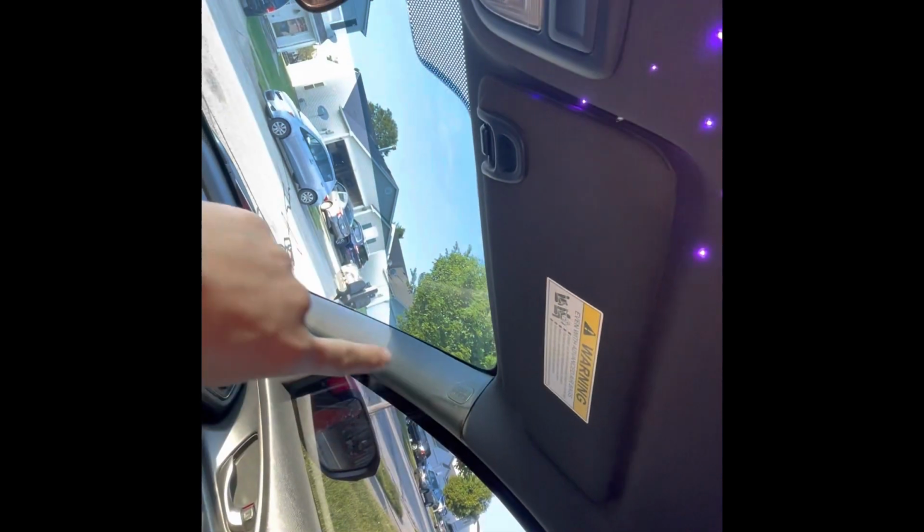But then I've also got a starlight headliner that is fully custom that I did myself. I've got the Honda emblem in the back with the shooting stars. This took me about 3 to 4 days to do, and I wired it in. It goes down the A-pillar and then behind the glove box for the receiver.